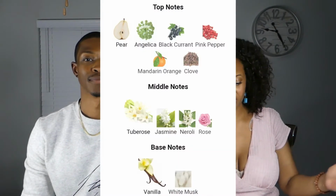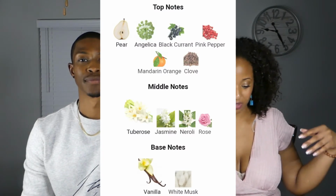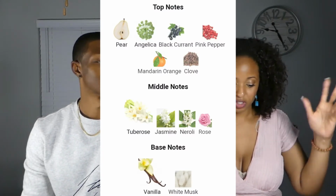So we have pear, angelica, blackcurrant, pink pepper, mandarin orange, clove, tuberose, jasmine, neroli, vanilla, musk. A lot of beautiful notes. And what do you get when you smell this fragrance? I would say I get a bubble gumminess. Not in the sense that it smells like candy, but it's more that bubblegummy tuberose with the angelica and the vanilla. You get a sweet, juicy, floral, fruity fragrance.